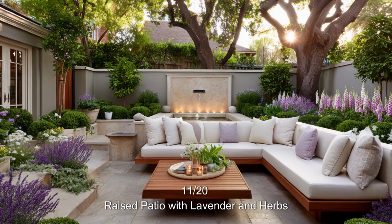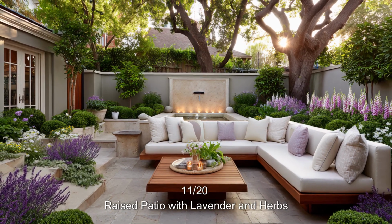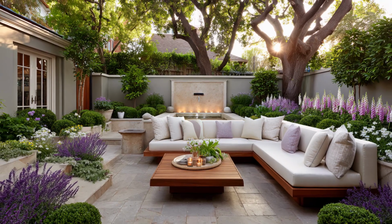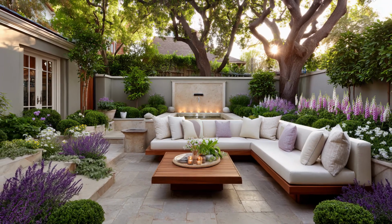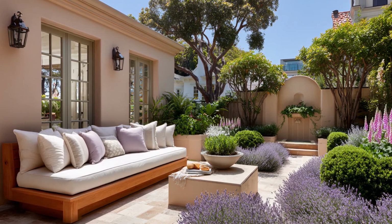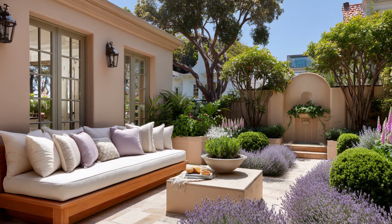A raised patio glows in warm morning sun. Cushioned teak daybeds rest against a backdrop of lavender, foxglove, and golden-hued blooms. A small fountain adds movement and sound, while soft herbs like thyme and basil perfume the air. Height and color variation create a dynamic yet calming experience.